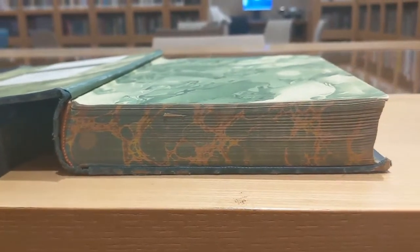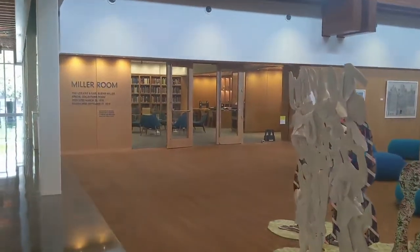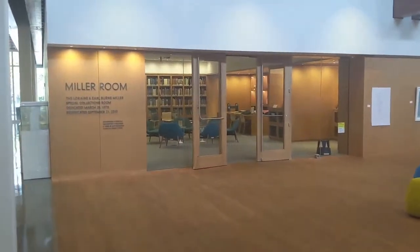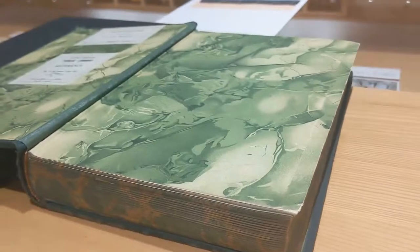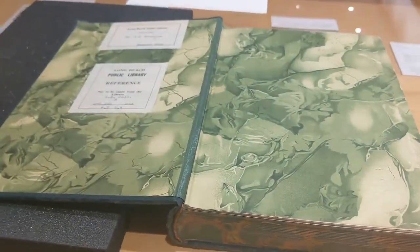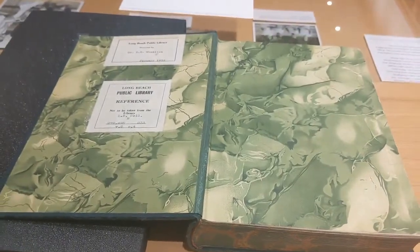Did you know that the Billie Jean King Library has a collection of marble printed books? The permanent collection in the Miller Room has all sorts of artifacts that can be viewed during open hours, including some amazing marbled books. Inspired by this ancient technique, we will be using shaving cream to float color to create our very own marble prints.